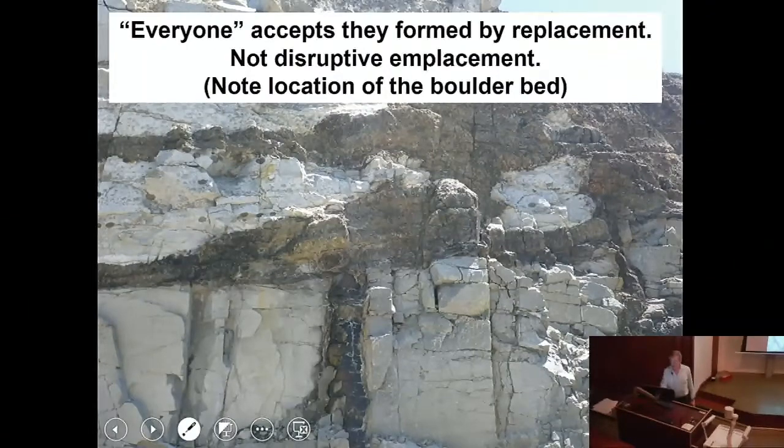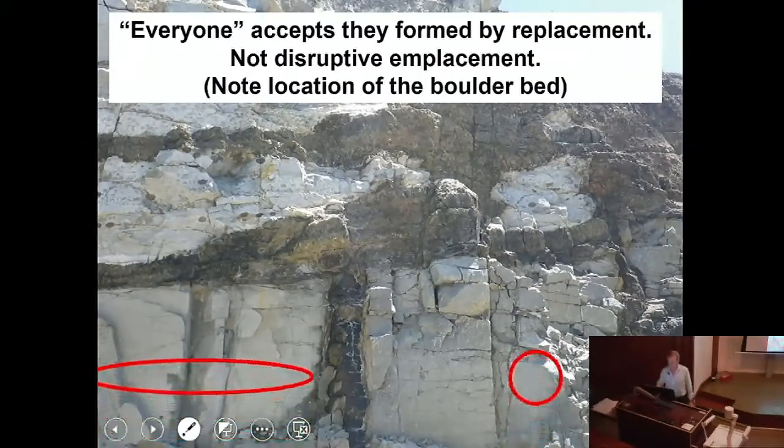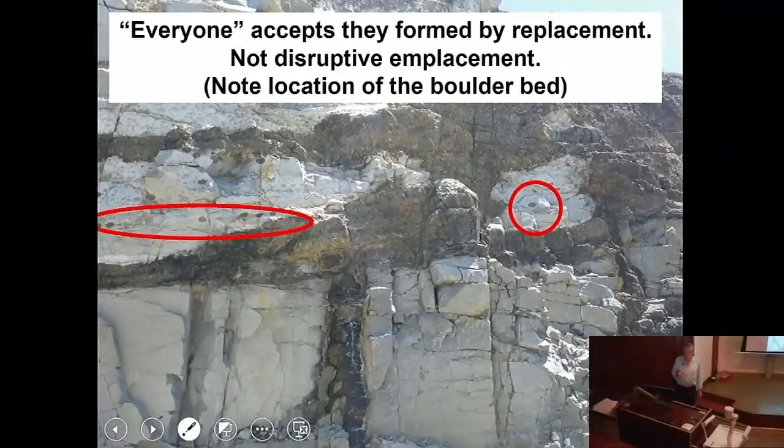Here we have the layered succession of norite and anorthosite. Below the Marensky Reef, there's a very, very distinctive horizon referred to as the boulder bed. And you can see here in the normal stratigraphy, in these leucocratic rocks, there is a layer with these elliptical bodies which are pyroxenite, and that is what is referred to as the boulder bed.